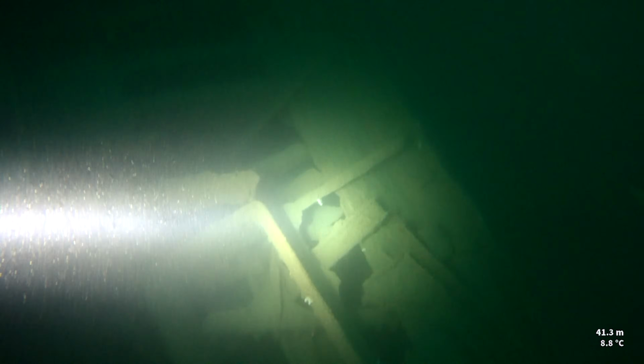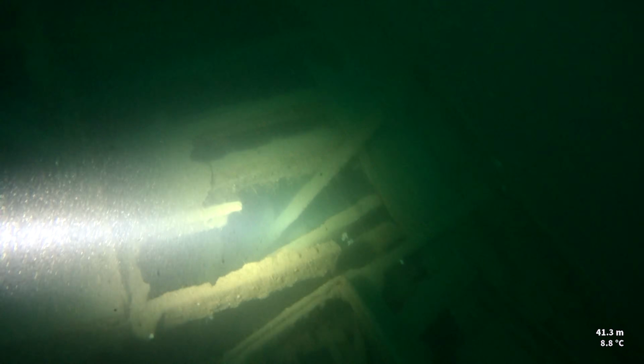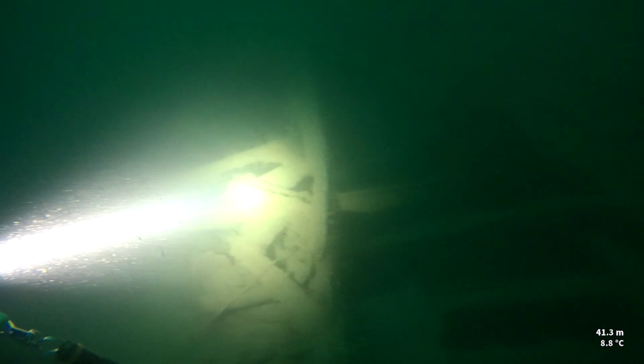Because I've gone past the boiler, the engine is going to be coming up on my left-hand side. So I'm basically on the port side of the ship here. I went up to the bow on the starboard, coming back on the port, just having a look at it. The engine is, there it is, there's the start of the engine. It's buried underneath all that, the engine on this wreck, which is, once again, really unusual.